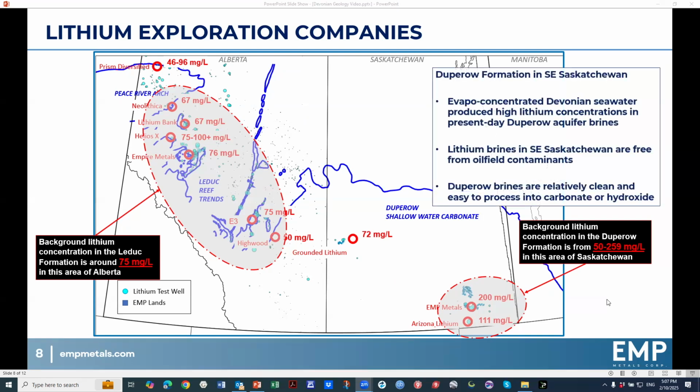Final points to make on the Duperow formation in Saskatchewan are quite important. Why are those concentrations so much higher than they are in Alberta? Well, the theory goes that these evapo-concentrated Devonian seawaters are what produce high lithium concentrations in the present-day Duperow aquifer brines. We know that evaporation concentrates minerals, and in our case in southern Saskatchewan, that makes these brines enriched with regards to lithium.